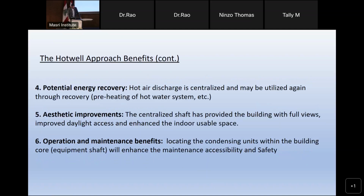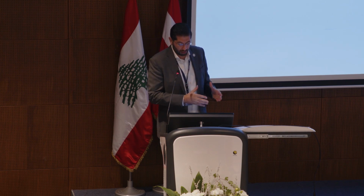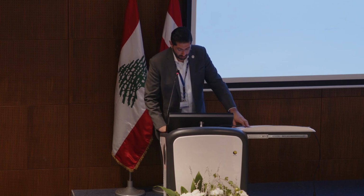We have also potential energy recovery. The heat is all streamlined in one shaft, and we can gain from utilizing this heat in preheating hot water or for other heat recovery applications. Also, we gained on the aesthetic improvement. The centralized shaft has provided the building with full views now, and there are no limitations. Operational and maintenance benefits: the maintenance team can have easier accessibility to the equipment and a safer environment.